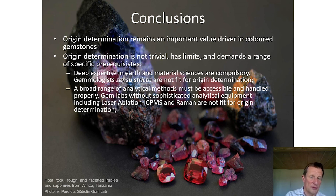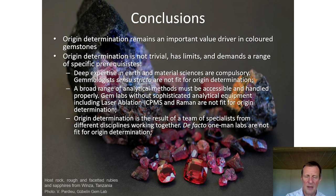And if a gem lab wants to do origin determination on colored gemstones, it has to be fully fledged with all these, with the full arsenal of analytical equipment, because it helps to make the result more credible and more robust. Then origin determination has become too complex nowadays to be done by one expert alone. It requires teams of specialists working together. So we are not sure if the one-man laboratories, or the de facto one-man laboratories where one person is taking a decision, are still fit to do origin determination, because the task has become too complex for one person alone to deal with.